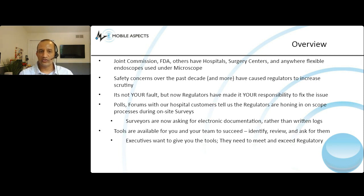All of our polls and forms working directly with these hospitals, they are just telling us they're spending a lot of time in these areas. And one of the biggest pieces of feedback that we're getting right now is the surveyors are now asking for electronic documentation. Before, it used to be okay that they'd come in and ask, and they'd give you a few hours or till the next day to come back with a combination of all your different written reports and logs of whatever they requested. Now they just want that to be all in one report, and they want it to be electronic. This is one of the big things that they are really recommending and pushing.